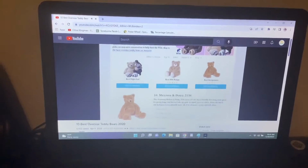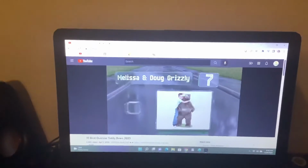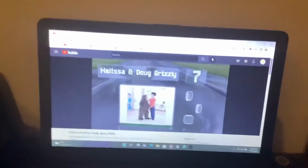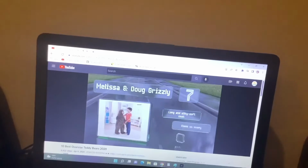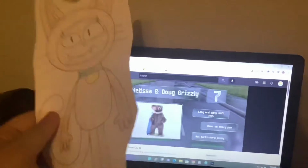At number 7, while it's not nearly as large as the real thing, the Melisseran Dog Grizzly is still quite a bit more lifelike than many others. Its quality craftsmanship includes a rugged internal frame that keeps it standing at about 4 feet tall. It features a long and silky soft coat and claws on every paw. But it's not particularly cute.